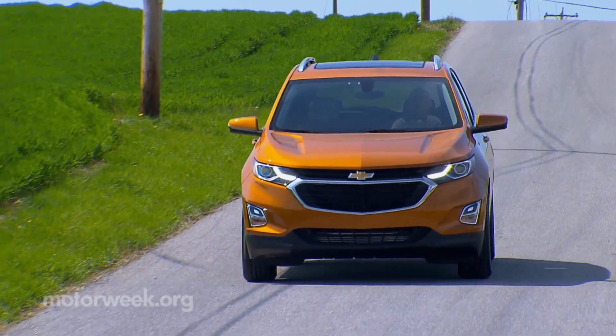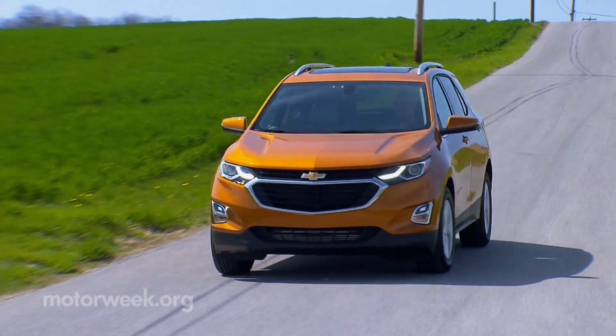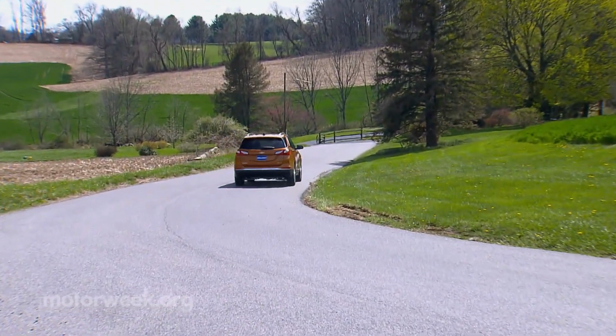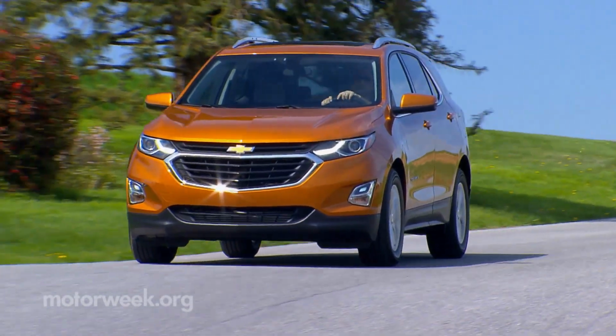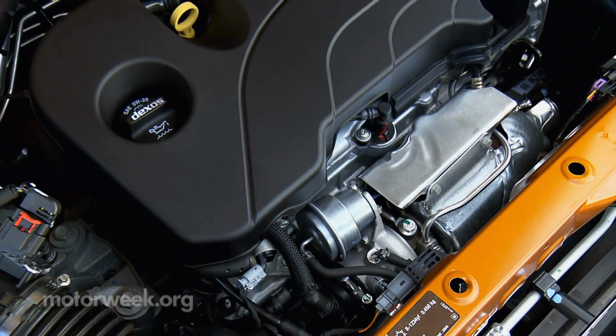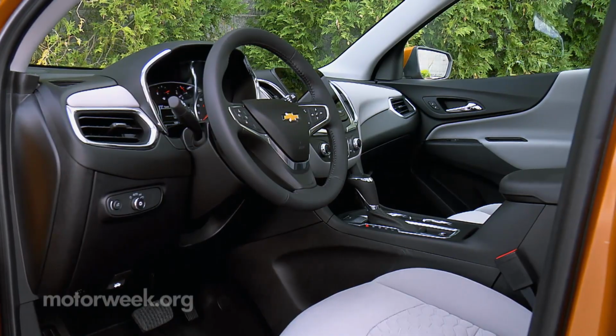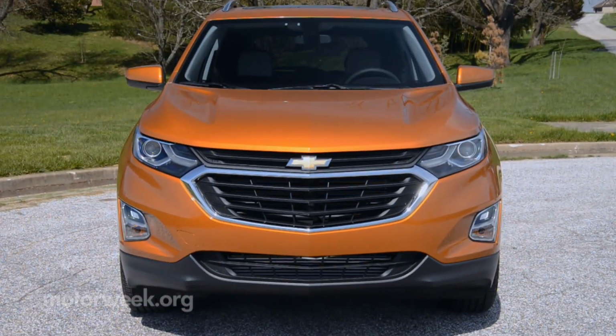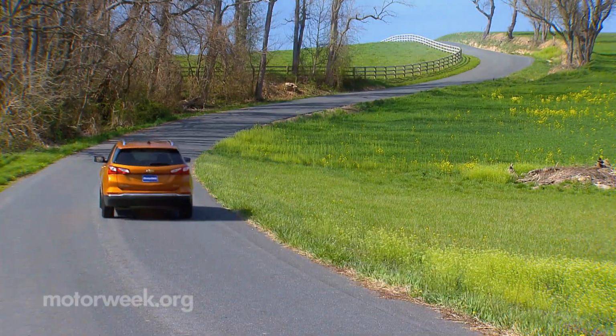Leaner, but certainly not meaner, the 2018 Chevrolet Equinox has gotten itself into fighting shape, ready to battle it out with all comers in the compact crossover segment. Fully modernized with all-turbo powertrains, more functional interior, and up-to-the-minute tech options, this Equinox does indeed signal more seasons of success for Chevrolet.